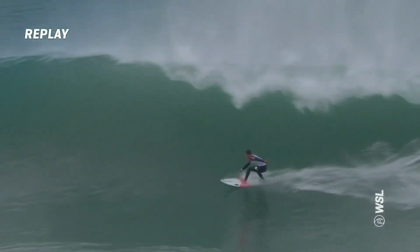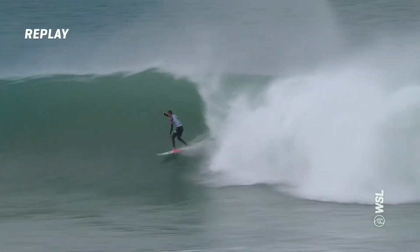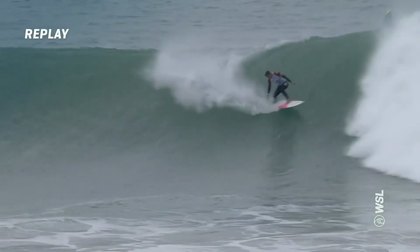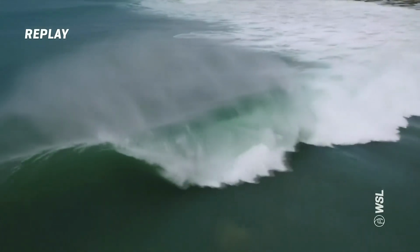First section, eyes off this thing, decides to go around it. He's telegraphing down the line to really get deep on this tube. Beautiful, threaded through the section, that deep barrel, kind of winds it around there. I just love that expression from him as he comes out of the tube.